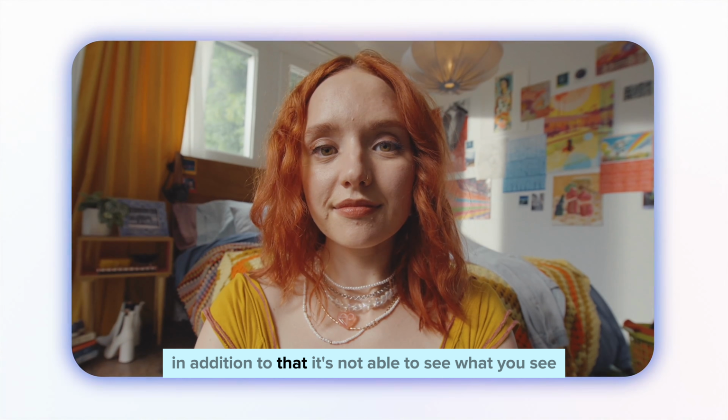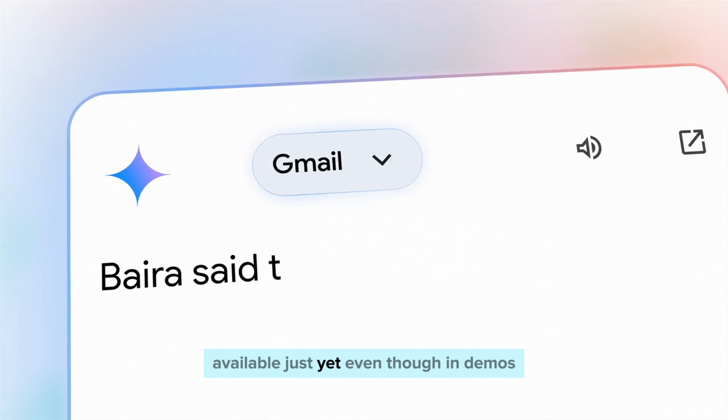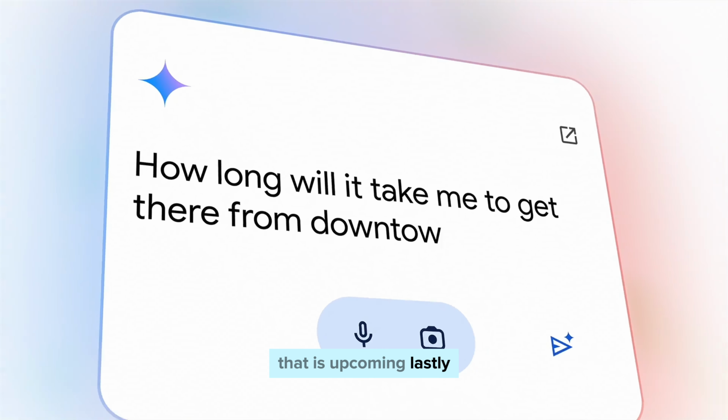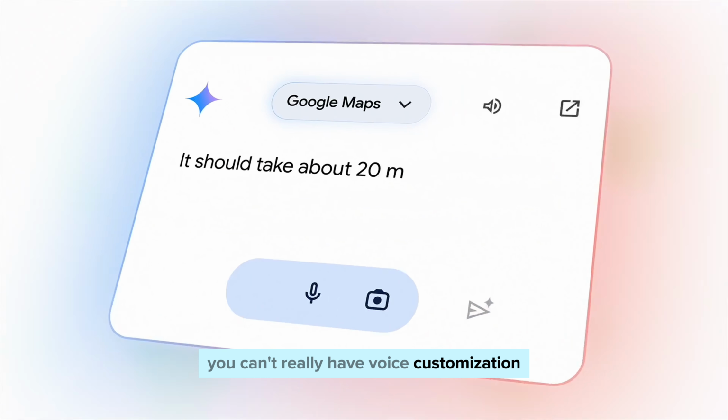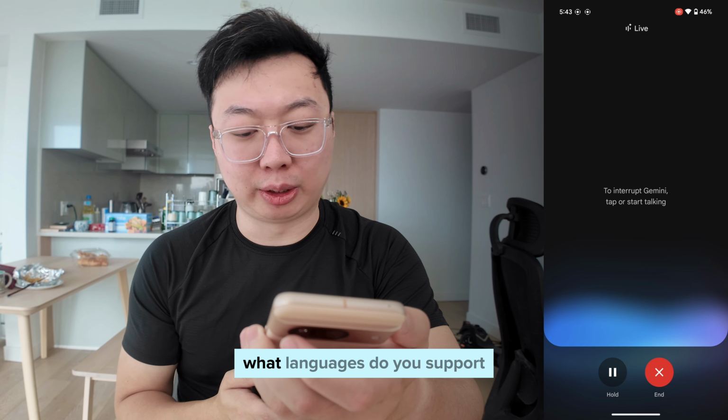In addition to that, it's not able to see what you see. There's not really that camera integration available just yet, even though in demos they've shown that it is a feature that is upcoming. Lastly, you can't really have voice customization, meaning that it's not able to understand accents and different voice patterns.